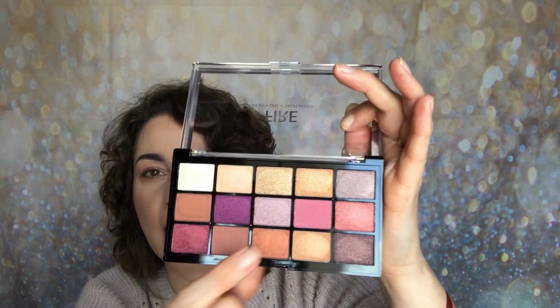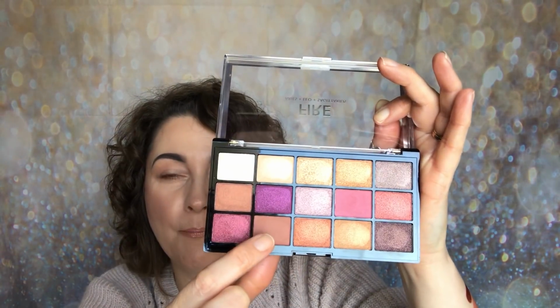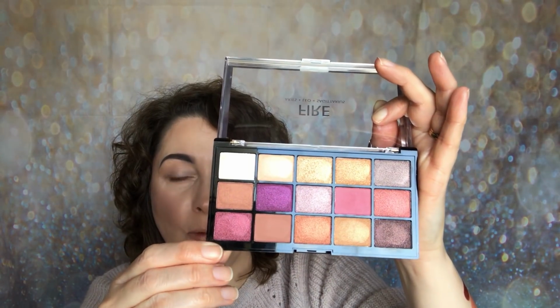That one there. So those two are mattes, so you're getting a neutral colour, and then you're getting more of a vibrant colour as well. So that's the fire sign, and here is, let me just put them on the right side. So here are the swatches for the fire palette.